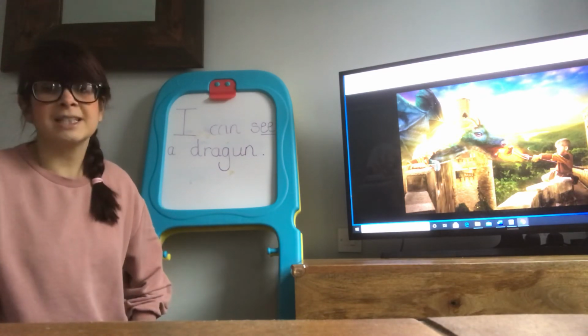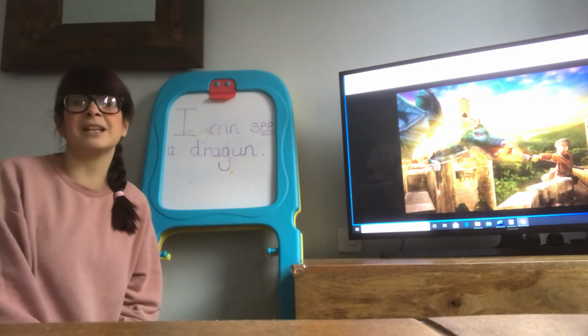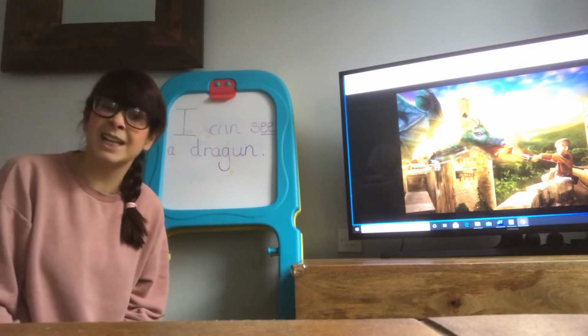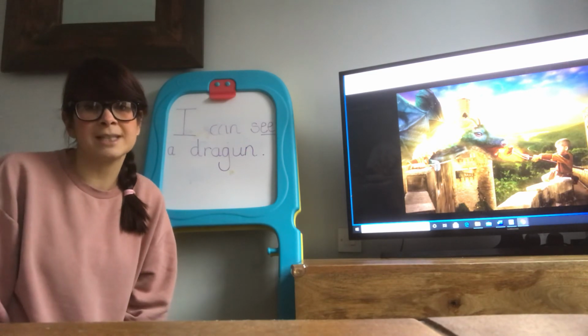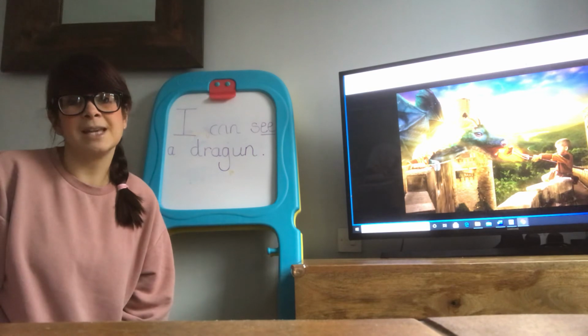I do apologise again for the setup here. I know it's not great. I try to do it with the lights on and then the lights reflect on my board and I don't know which is better really. However, you can hear me talking, you can just about see what I'm writing, and I'm hoping that next week I'll be able to do my recordings in school.